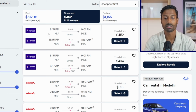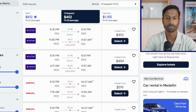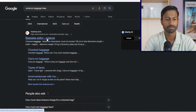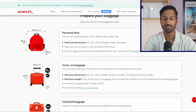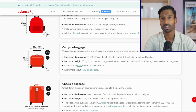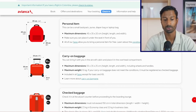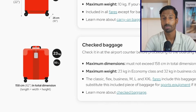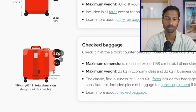So what you want to do is Google, for example, Avianca baggage fees, baggage policies. It'll show you here all the details and the information. Personal item, carry-on baggage, and checked baggage. Each airline has different requirements. For example, this carry-on bag, I've seen some airlines only allow you to have 7 kilos, and some, like Avianca here, give you 10 kilos. Also, I've seen checked baggage range between 20 and 25 kilos. Here, you get 23 kilos.